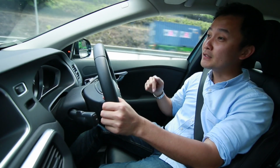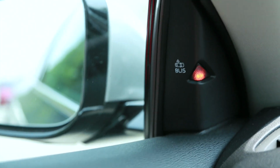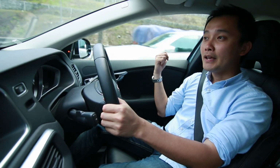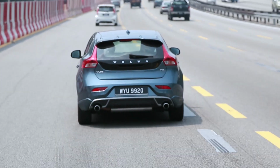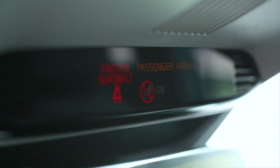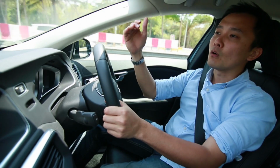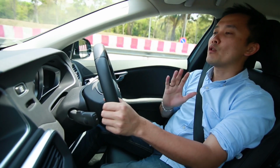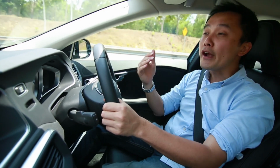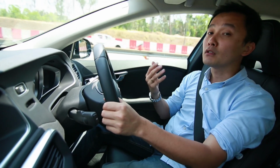Being a Volvo, this car does come with a few safety features, like this, BLIS, Blind Spot Information System. It basically tells me there's an oncoming car on my side and asks me to be careful when I'm changing lanes. There is the City Safety feature where the laser sensor and transmitter is on top of the windscreen. It basically detects the obstacle or car in front of me. So if I were to drive below 50 kilometers per hour, it will actually brake the car for me just in case I can't brake on time to avoid possible collision.